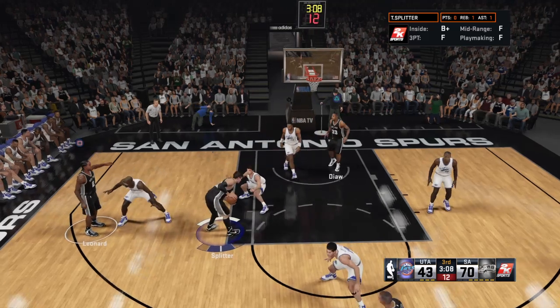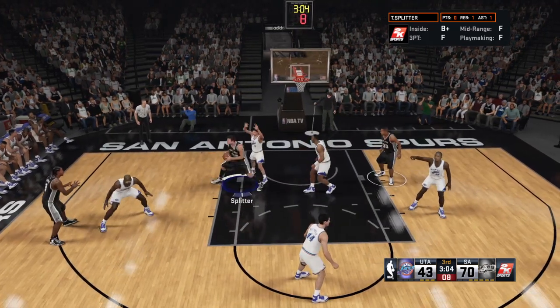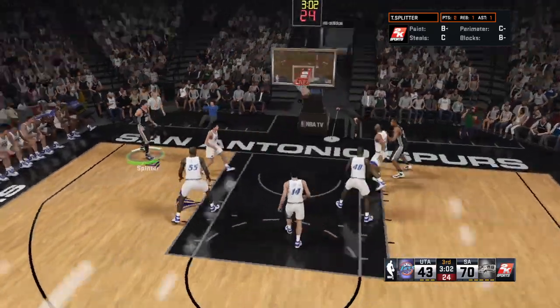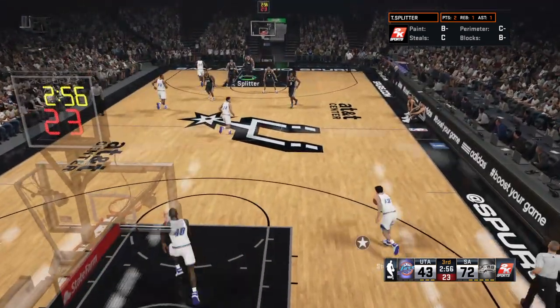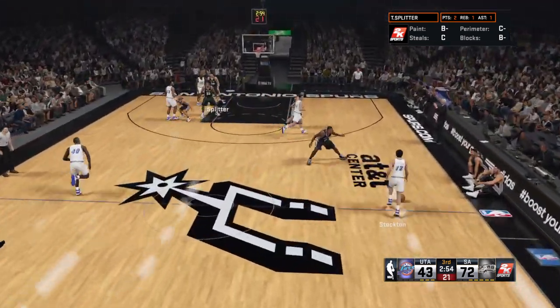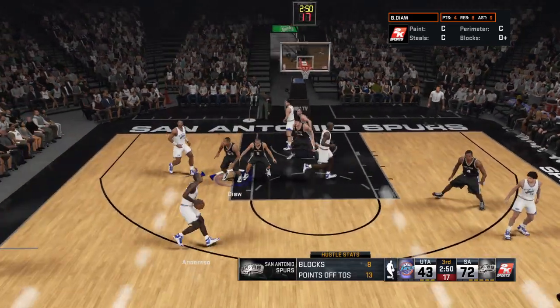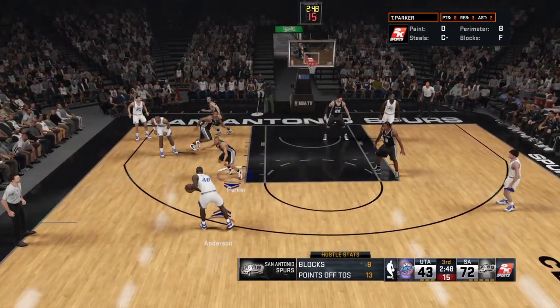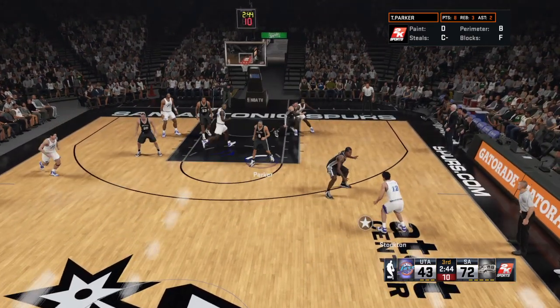Dishes to Splitter. The baseline jumper. And it's San Antonio with another. All right, well, look at how the hustle game has been going for the Spurs. Contested shots and blocked shots. They're bread and butter defensively. They're giving up no easy looks. And the other thing they're doing, Clark, is scoring a lot of points off turnovers, forcing mistakes and cashing in.